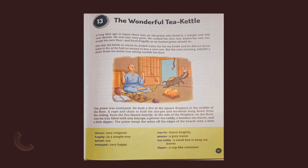So children, here, when the priest saw the tea kettle, he was overjoyed, means he was very, very happy. Because he did not have money to buy a new one, he was happy that he had got this kettle for free. So he built a small fire. There was a square fireplace in the middle of the floor in his room. So he built the fire over there.